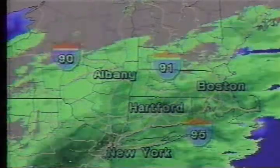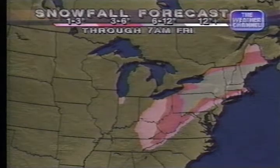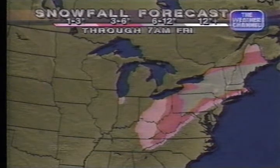So that will continue to fall. And as we get the colder temperatures out towards coastal Connecticut, that will probably change on over to snow. Again, before it's all said and done, we think upwards of 6 inches through many areas of northern, southern New England, back in through central portions of Pennsylvania, and many areas closer to 12 inches.